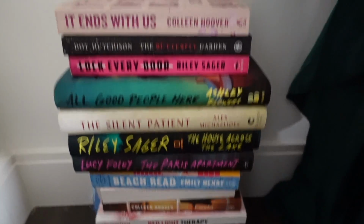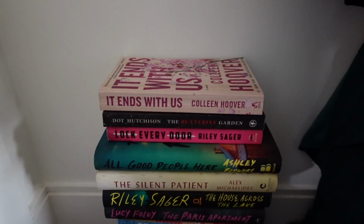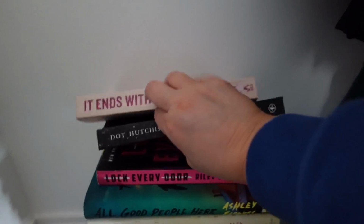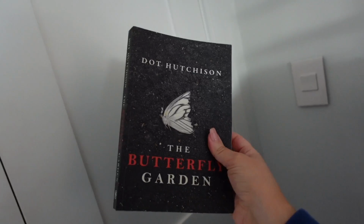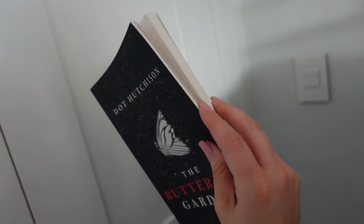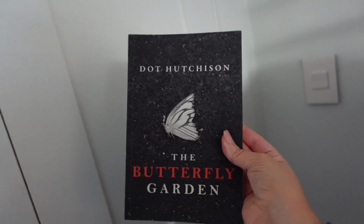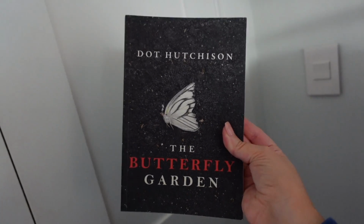I love it. So the next book that I'm going to read is The Butterfly Garden, which Amanda gave me like 500 years ago and I still haven't read it. I'm pretty sure it's a really creepy type of book. So I'm gonna start this today and I'm really excited about it. I'm just really excited to get back into reading because I really love it. It's a fun hobby of mine.